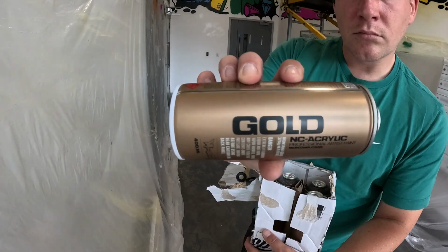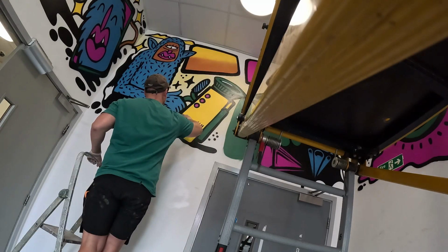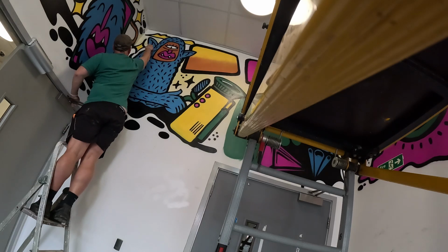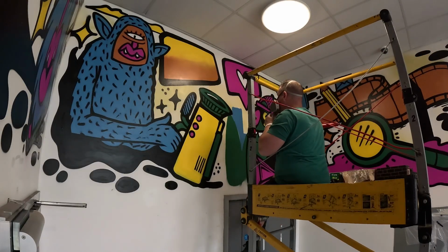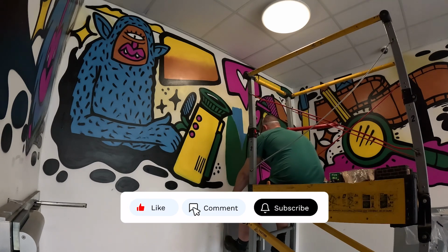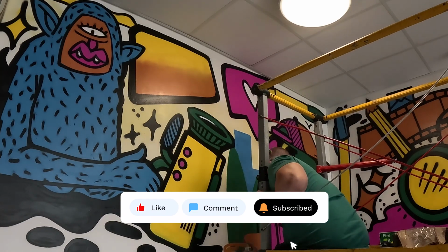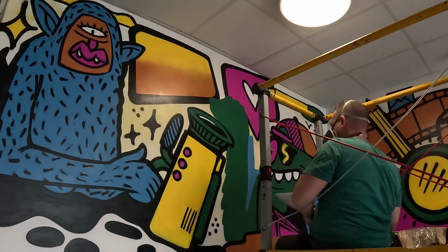All right, little unboxing one. There's your Montana Gold. Super low pressure, and that's the translucent stuff. Do love it. Don't know what I did before it. Need to figure out what's the best cap for it though, because some of the caps or nozzles that you get are a soft finish, a little bit more flary and airy. So it might be a good shout.